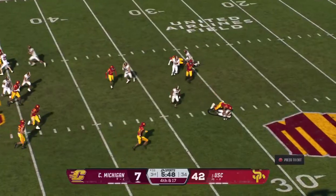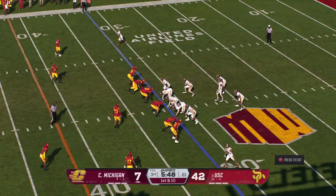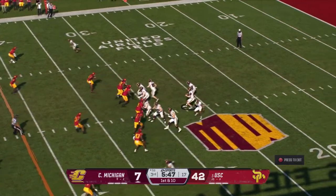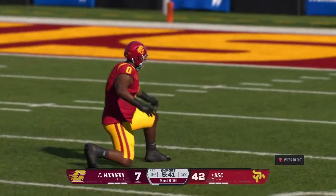He'll field the punt. They'll get down and put a stop to this return. They'll mark it at the 32. Central Michigan takes over, and we'll get another look at this offense. They hope to be able to cash in on this drive, David, after having to... And the defense makes a play, and they get the quarterback down at the 26.